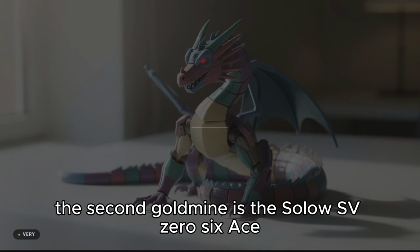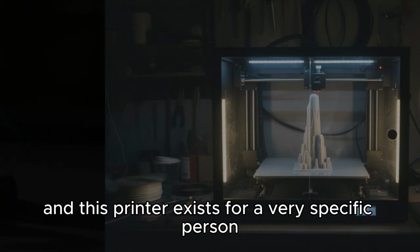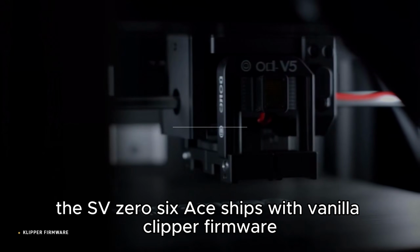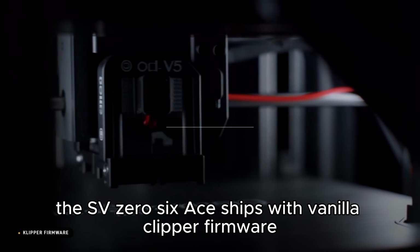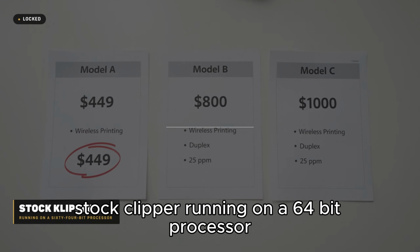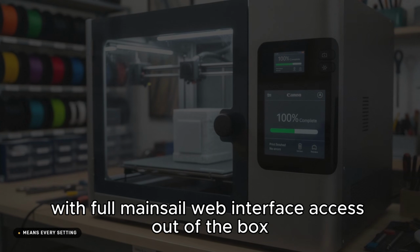The second goldmine is the Sovol SV06 Ace. And this printer exists for a very specific person, the person who wants to understand their machine, not just operate it. The SV06 Ace ships with vanilla Clipper firmware. Not a proprietary fork, not a locked-down derivative. Stock Clipper running on a 64-bit processor with full mainsail web interface access out of the box.